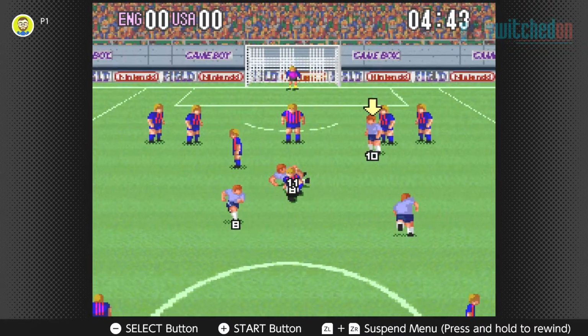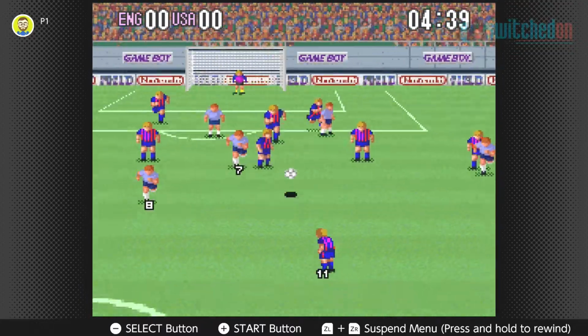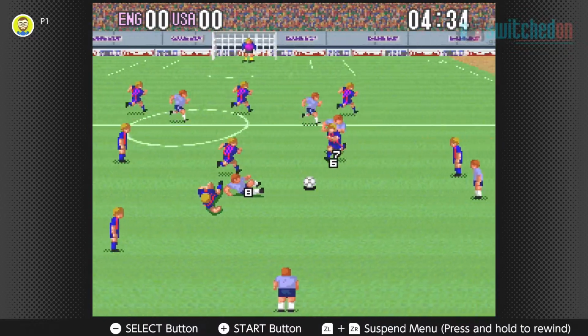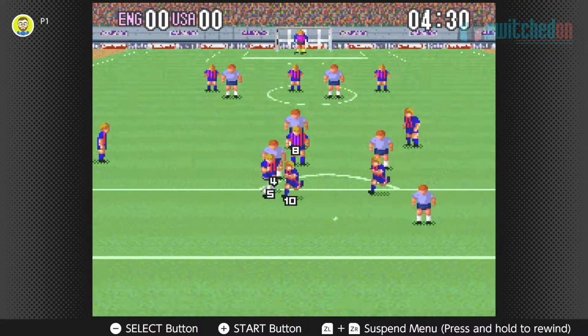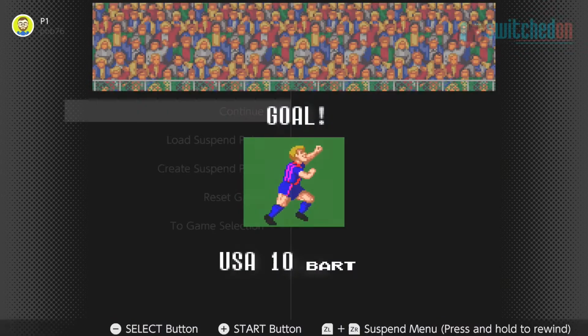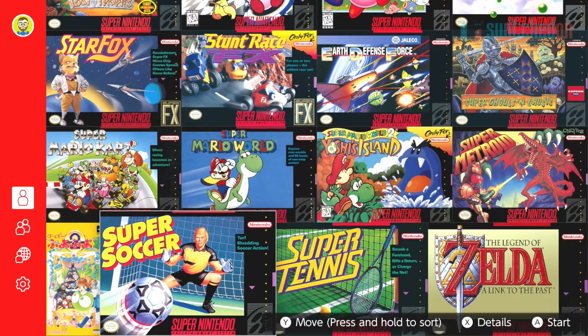But yeah, this certainly isn't one that I remember playing, which is quite odd, because I would have picked it up unless, I mean, it doesn't seem to be a particularly good game, so whether I looked at reviews at the time and realised it wasn't worth the money. Go! As the keeper stands there, perfect. So yeah, that's Super Soccer, probably not one that I'll come back to.